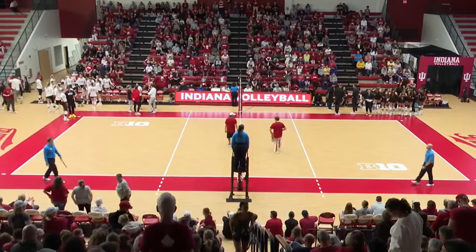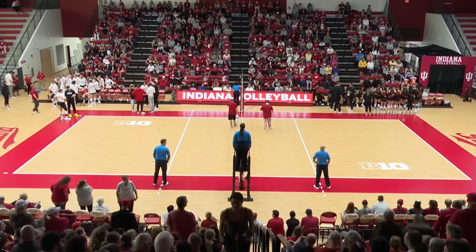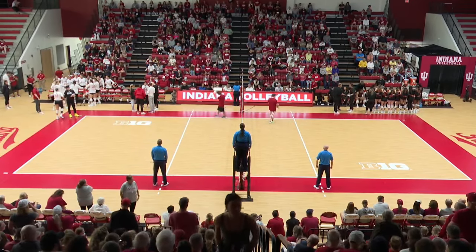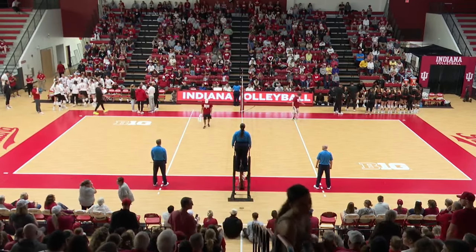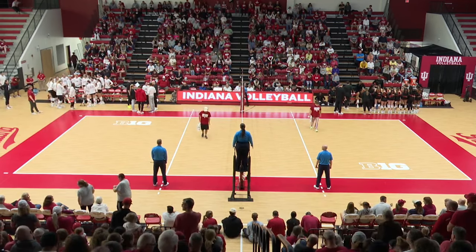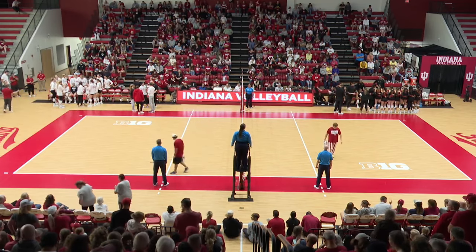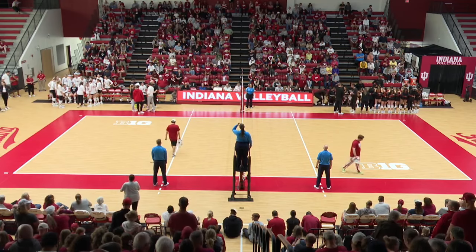If really the story of this first set, then the service errors, it's kept Indiana in the game. Nine service errors for USC. If they cut that in half, they've won this set already. But it's been the undisciplined actions, the unforced errors that have kept Indiana alive.